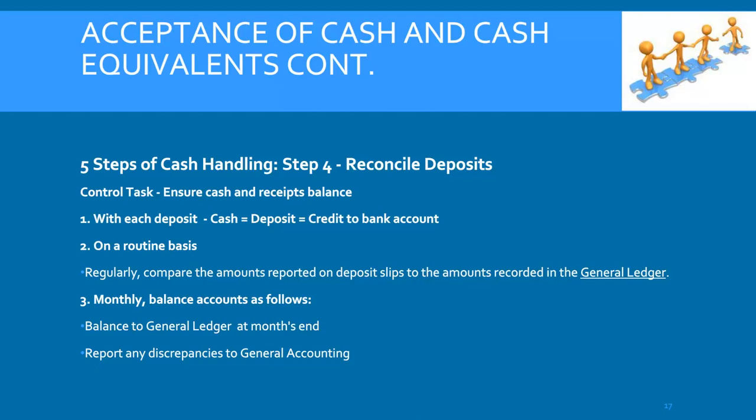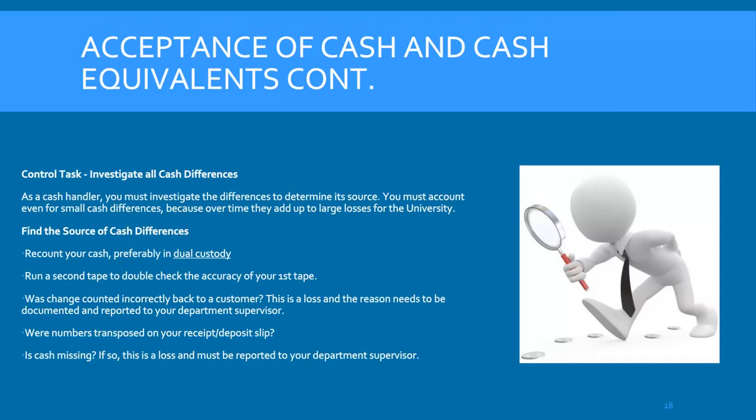Monthly balance accounts as follows. Balance to general ledger at month's end. Report any discrepancies to general accounting. Control task: investigate all cash differences.